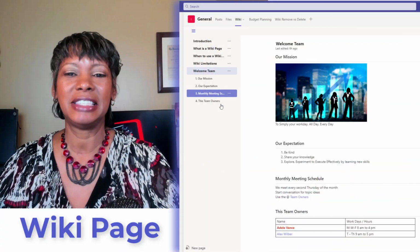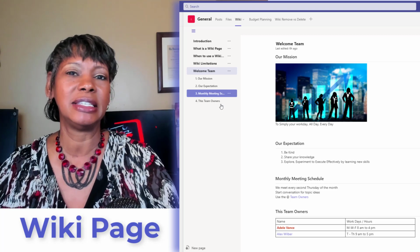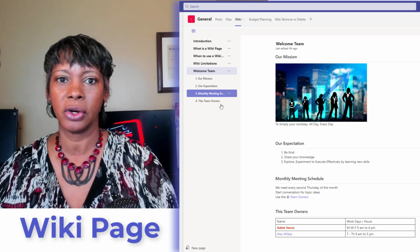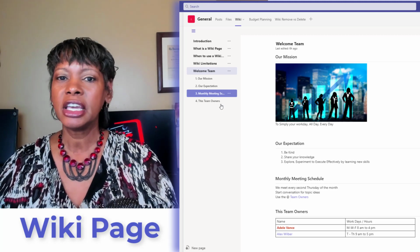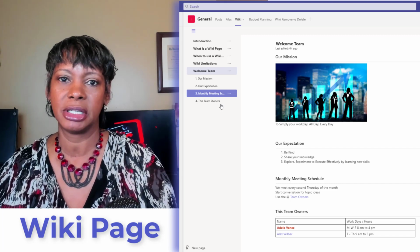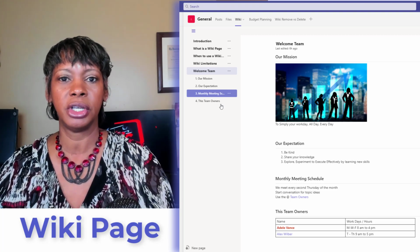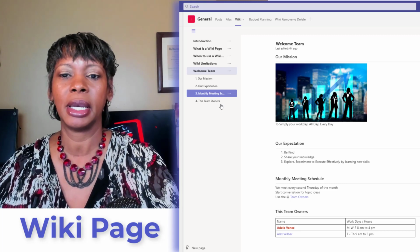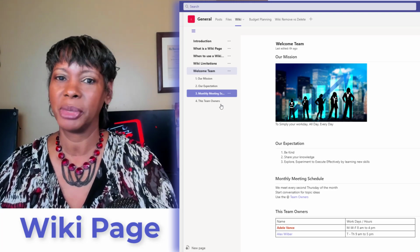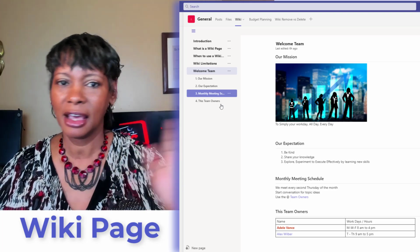Now, for people who don't know what a wiki page is or was, it was the default app in Microsoft Teams that was released in 2017, where users could collaborate with their coworkers and external users. It was good for note taking, and I used it for team purposes or knowledge transfer, which was really great for onboarding new members. It was easy and simple for non-techie users, but it did have its limitations. And none of that matters anymore because it's on its way out.